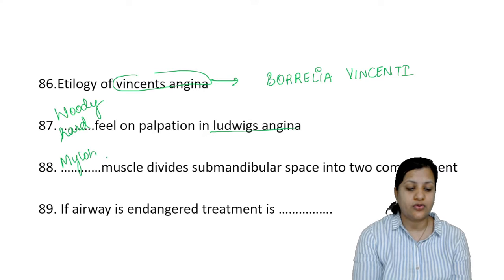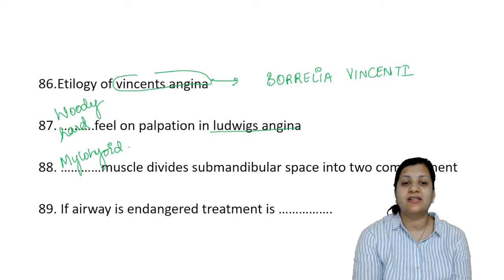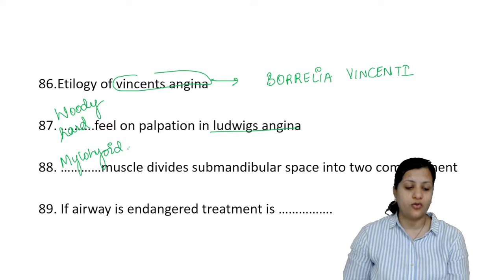Very good, AA, Shruti, Ashi, very good. So mylohyoid muscle divides the submandibular space into the two compartments. So Ashi, Shahu, it's not omohyoid, it is mylohyoid, okay?